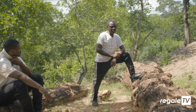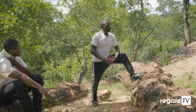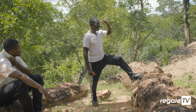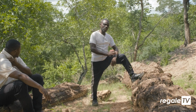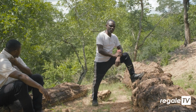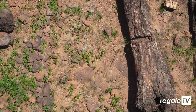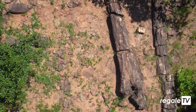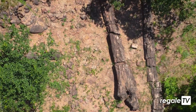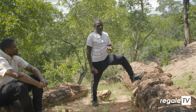We have got a radius of 2 square kilometers for the whole site. Out of the 2 square kilometers which we have, where we have come here, it's where we have got the whole 2 complete trunks. In these other places, we are able to find some small pieces around, and they are found scattered everywhere. But most of them are underground. These ones which are exposed are very few.